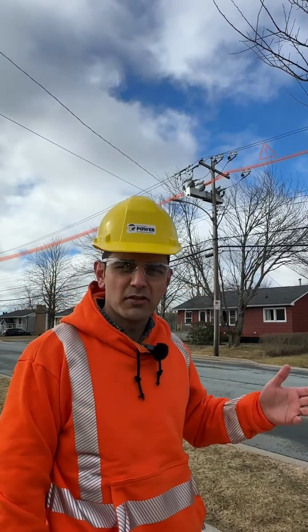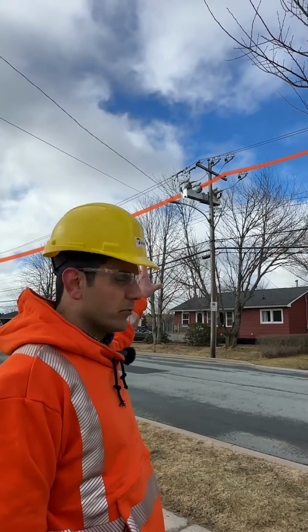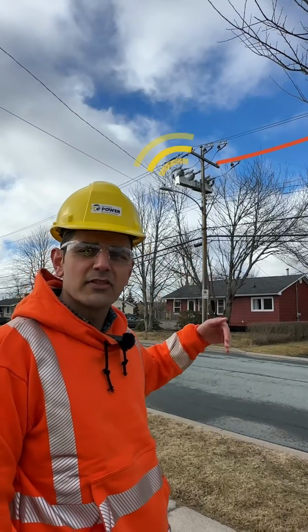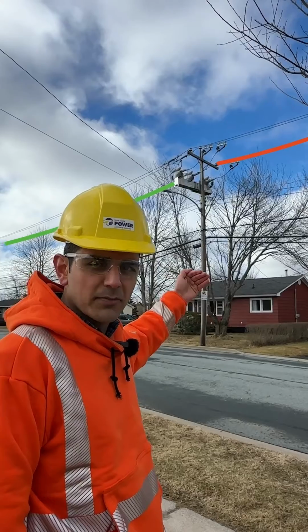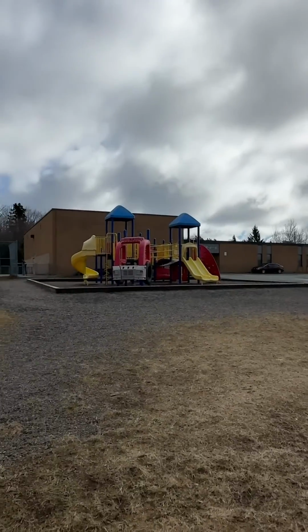Now, in an event where there's a fault on the line, upstream from that device will react quickly. It will isolate the line, and it will talk to its teammate from the other area, backfeeding electricity up to this point. And in this specific example, the elementary school will benefit from this pilot.